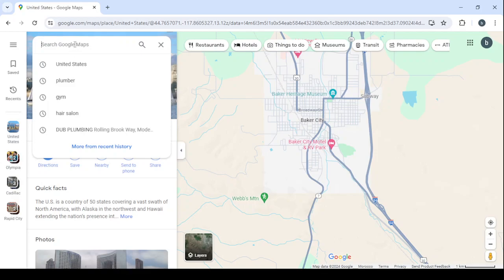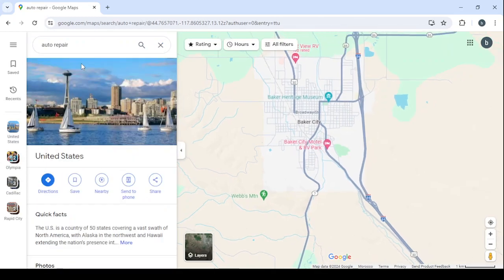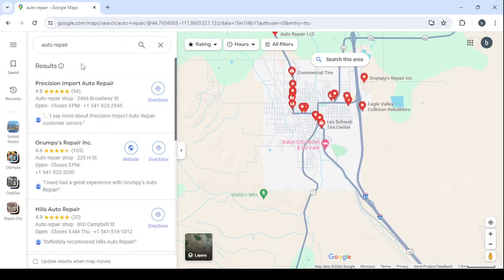So here let's start with gyms, for example, or hair salons, or you can go for auto repair shops. And here let's click on search, wait for it to load, and here those are all the auto repair shops that are available in this area, and here you will be able to see their profiles.